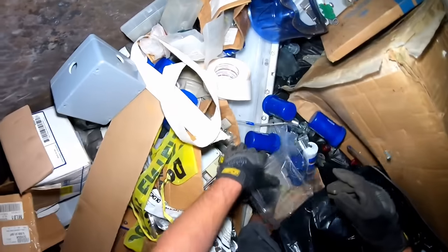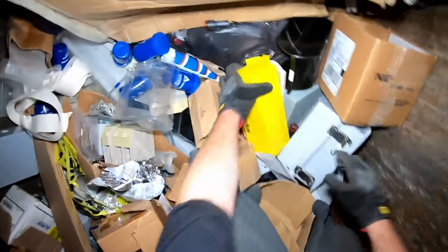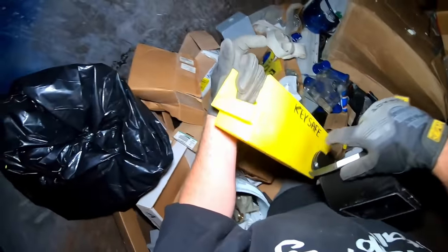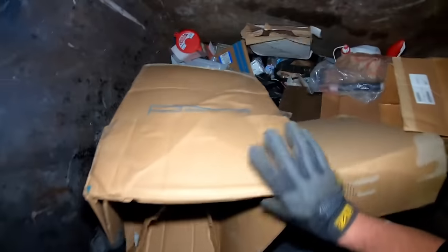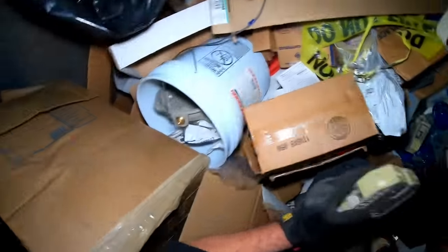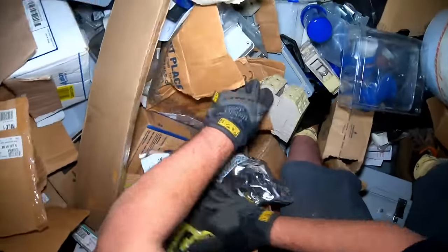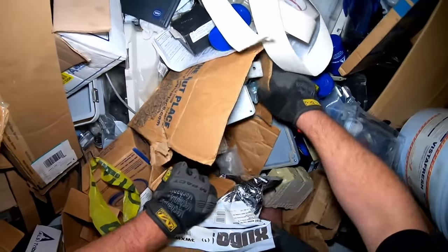Okay. Oh, that's broken. Oh, those are broken. Lots of bins. Alright. Gonna go over this way. Go down here. Get our stuff. There's a whole mess of it right here. There's a box. Let's see if we can get that box out. Let's see if we can get out of here. There we go.